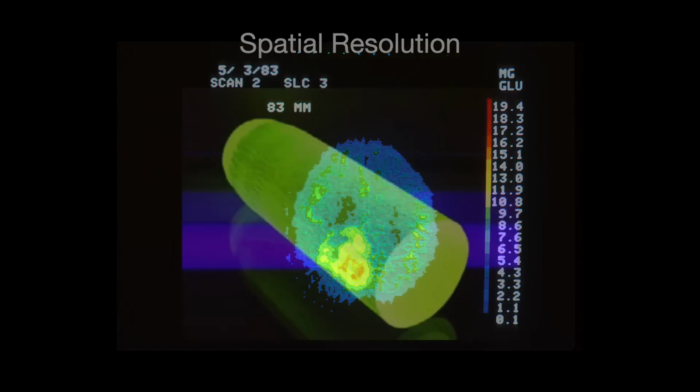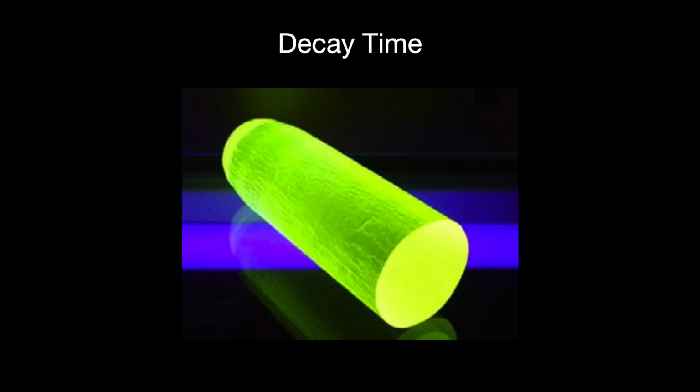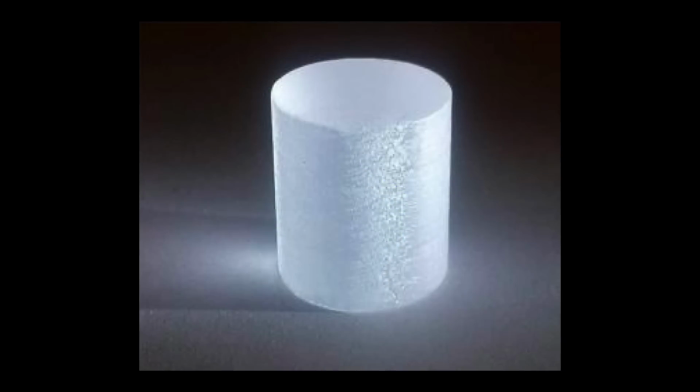Fourth, the ideal scintillator crystal should have a low decay time, sometimes also known as fast kinetics. In other words, how fast a crystal's light fades away after it absorbs the gamma photons. A low decay time essentially helps us get a higher, quote-unquote, refresh rate of observations. Such information is helpful for more advanced PET scanners like 3D PET.